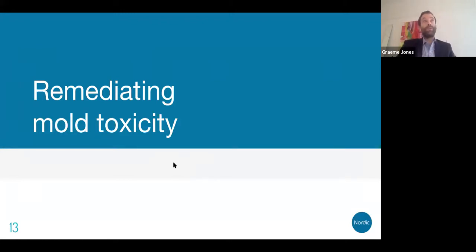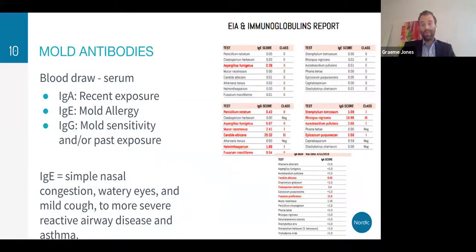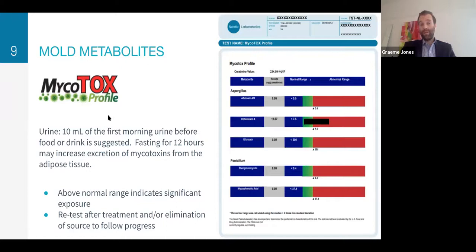So of course the challenge is if you have a patient that comes with suspected mold exposure and you're using the antibody testing, you may not get a good result on this test, or it's going to be limited in its information if they're not allergic to mold. Sometimes the IgA response isn't necessarily elevated. Then you need to use something like an ELISpot analysis, or of course, even better, the mold metabolite.